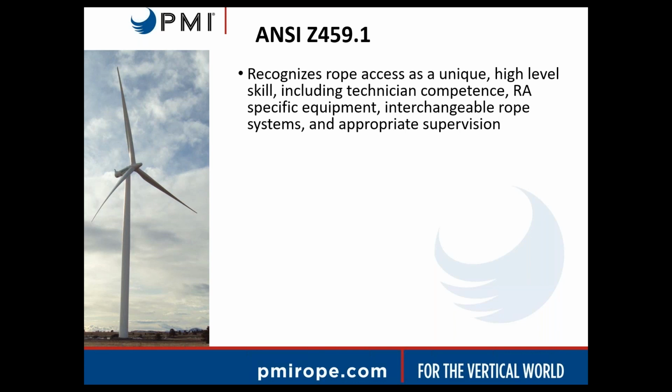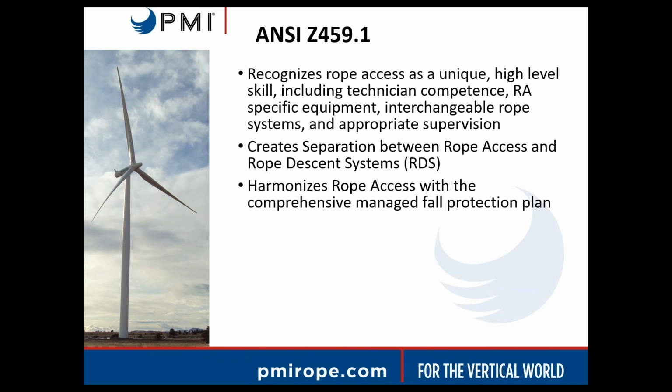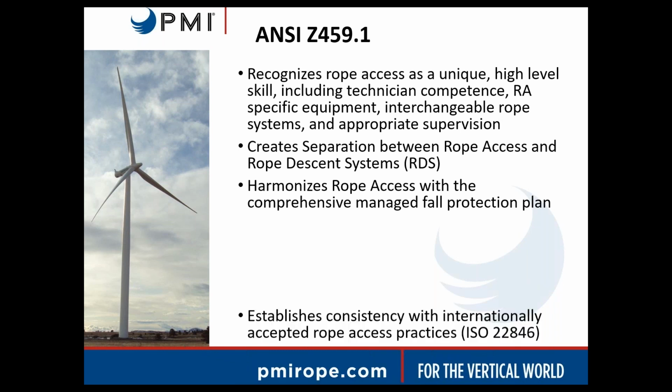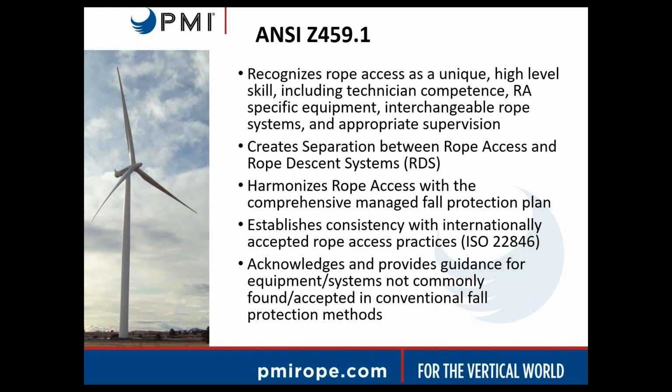The goal of 459 is to recognize rope access as a unique skill with some specific requirements. We want to create separation between what's rope access and what's rope descent. We want to harmonize rope access with the comprehensive managed fall protection plan found in Z359. We want to make requirements consistent with international standards such as the ISO standard. We want to acknowledge and provide guidance for equipment and systems that aren't found in conventional protection methods. We want to go outside of the Z359 process and draw in equipment that you just normally would not find in 359, but you will begin to see in 459.